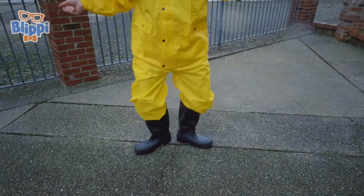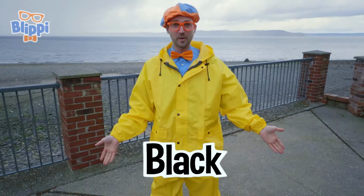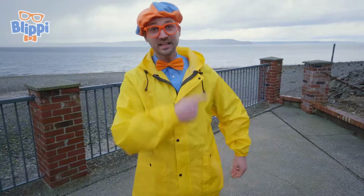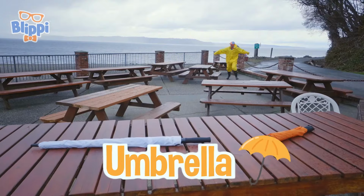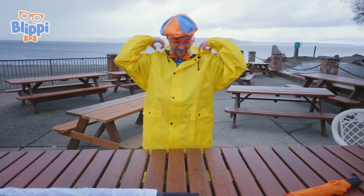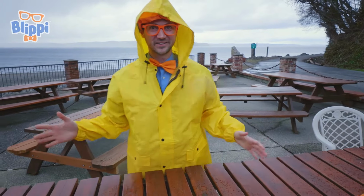But hey, check out my boots. Yeah, I have black rubber boots on. And the last thing that I'm missing, let's go find an umbrella. Okay, let me put my hood on. Wow, it's really starting to rain.